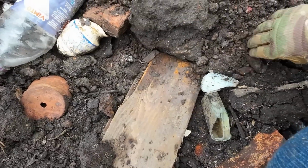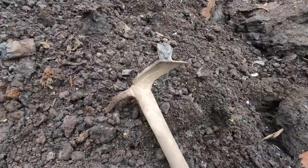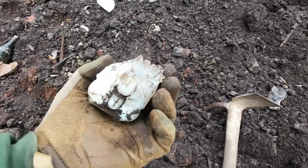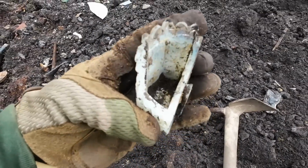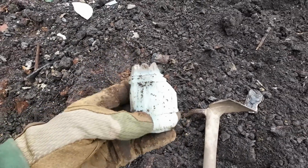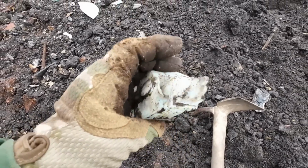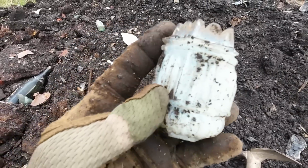Oh, that looks like one of them bird feeders, is it? Oh, it is. Oh, what a shame. Sorry, let's swap hands. Oh, I've never found a full one. Look, that would have gone on the bars at the back of the cage. Oh, look at that. It's a beauty, isn't it? It's quite a weak milk glass, isn't it? Because it's got some bits that are actually pale. You know what I mean?